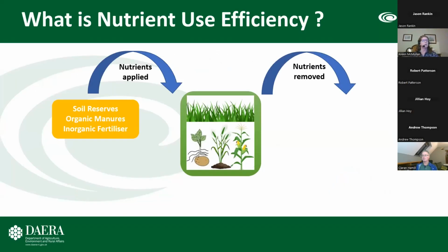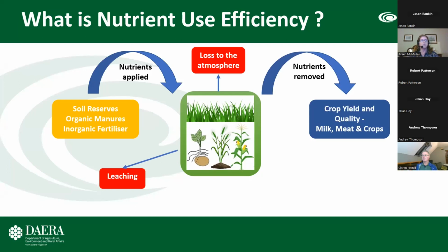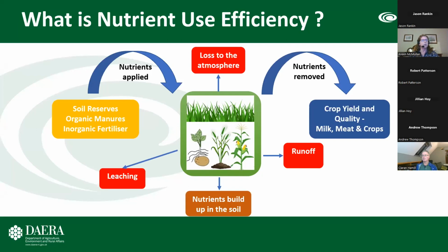So nutrient use efficiency is the relationship between the nutrient supply to a crop, be it a grass, a cereal crop, a vegetable crop, or a forage crop, and the nutrients removed from the field when that crop is harvested. When considering nutrients supplied, we are referring to the nutrients from all sources, including the breakdown of crop residues and organic matter held in the soil reserve, and any livestock manures and chemical fertilizers that are applied and then taken up by the crop. Our output then is the crop yield. That's the tons of grass grazed, silage or grain harvested, and also the quality of this produce. So nutrient use efficiency is an indicator of how efficient this whole process is, and our aim is to maximize the quantity of nutrients taken in by the plant and converted into plant material.